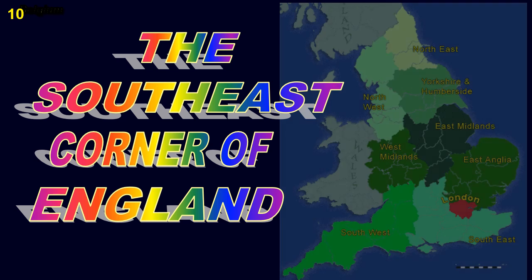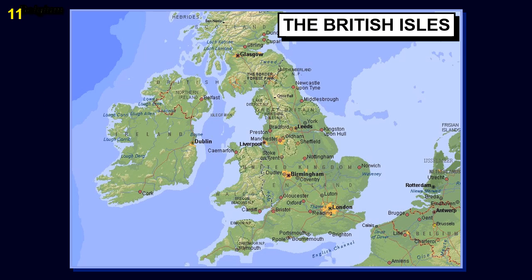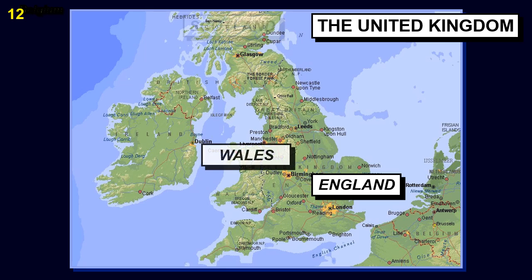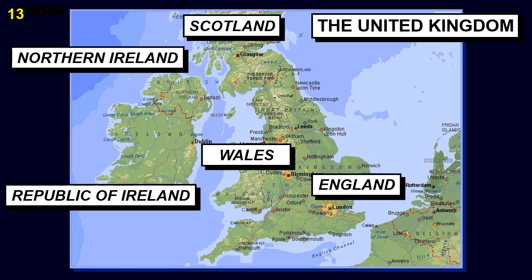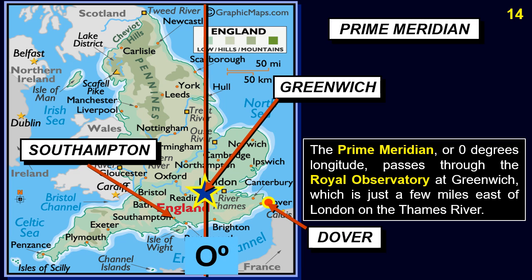The southeast corner of England. These are the British Isles, consisting of the main islands of Great Britain and Ireland, and many smaller islands. The British Isles has the nations of the United Kingdom, consisting of England, Wales, Scotland, and Northern Ireland, and the independent Republic of Ireland. The prime meridian, or 0 degrees longitude, passes through the Royal Observatory at Greenwich, just a few miles east of London on the Thames River.